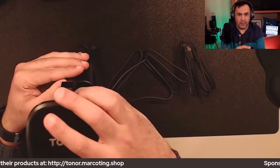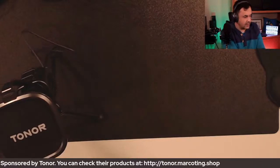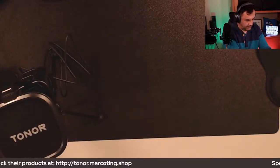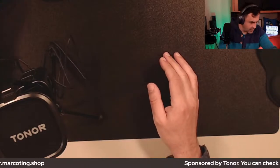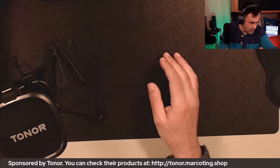You will get, let me put the pop filter here. Now let me plug this. There you go. Okay, let me change the camera. There you go. Oops, this is a little bit crazy. Tonor TC30. There you go. Hello.